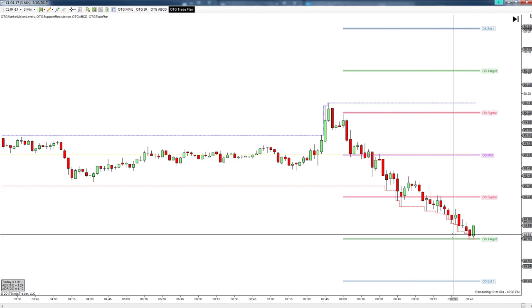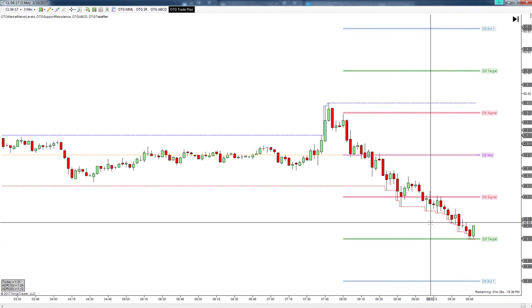So 69 to 80 would have been 89 ticks. 89 actually times two would have been 178 ticks, and I end up with 64. So it could have been a monster day. It was a really nice day. Could have been a monster day.